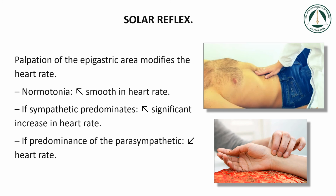Solar reflex. In the study of the solar reflex, palpation of the epigastric area modifies the heart rate. In normotonia, there is a smooth increase in heart rate. If the sympathetic predominates, there is a significant increase in heart rate. While, in case of predominance of the parasympathetic, there is either a maintenance or a decrease in heart rate.